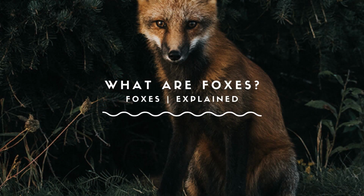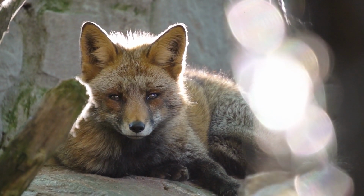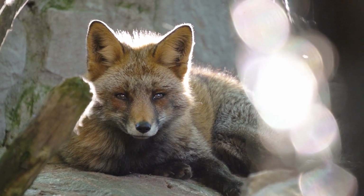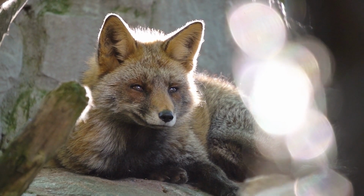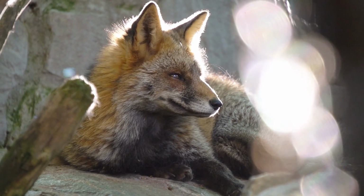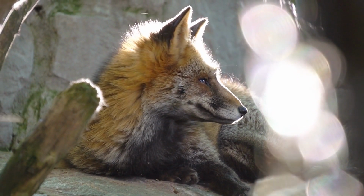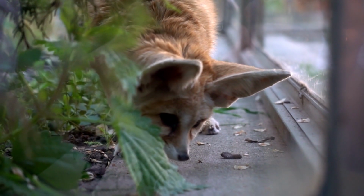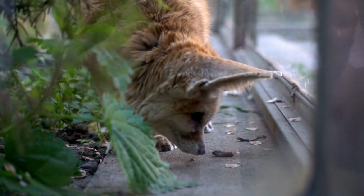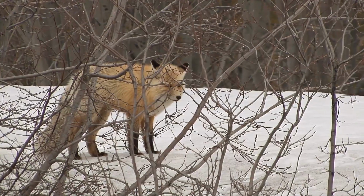What are foxes? There are 12 true fox-type species around the world, and over 30 species and subspecies total. In my opinion, the fox is one of the most unique animals in the animal kingdom. They are small to mid-ranged mammals, the smallest fox, the fennec, weighing around 2 to 3 pounds. The largest of the genus, red fox, weighing up to about 30 pounds.